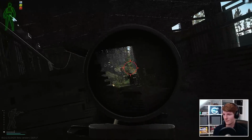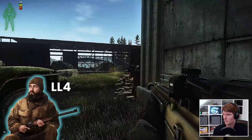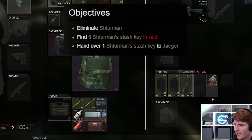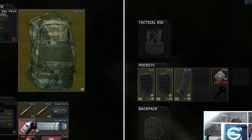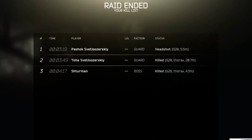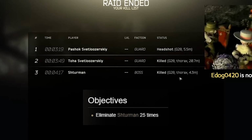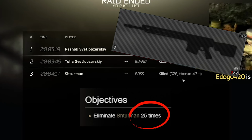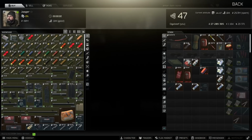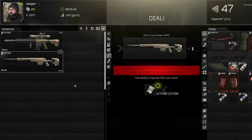So back to the AXMC, to get access to this weapon you need to have Jaeger 4 and have completed the Huntsman Path Peacekeeper, which is the quest to kill the scav boss Shturman and successfully extract with his key. While this isn't that easy for the regular player, it's much more feasible than unlocking the other 338 weapon, the Mark 18, which requires 25 Shturman kills, so count yourself lucky. Once completed, you can purchase the AXMC from Jaeger for 228,000 rubles.